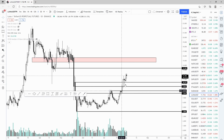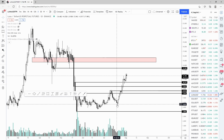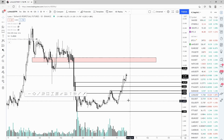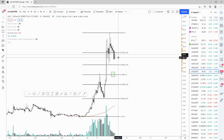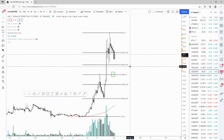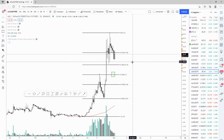Because Luna led a lot of other altcoins, it's gone pretty strongly over the last few weeks. I mean, $6 to here, it's pretty much doubled. And when Luna starts to pull back hugely, you'll want to start to be cautious. And obviously AXS, that's another coin that we'll review here. That's another coin that really led hard, because it led the NFT sector, those coins like Alice, TBK, Sand, Mana, all those other coins.